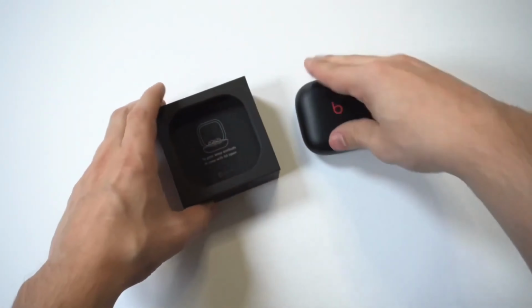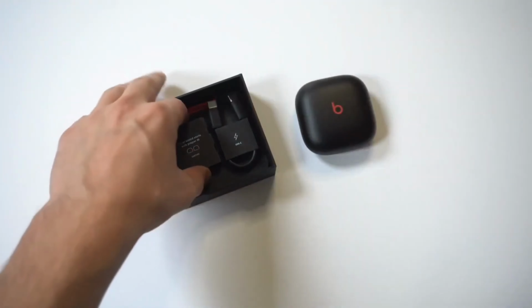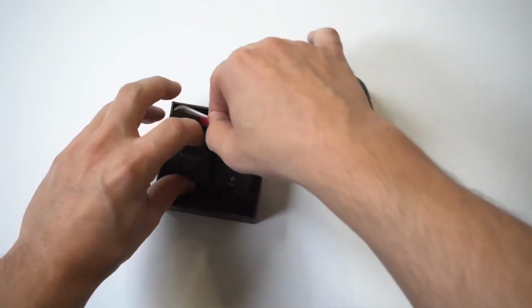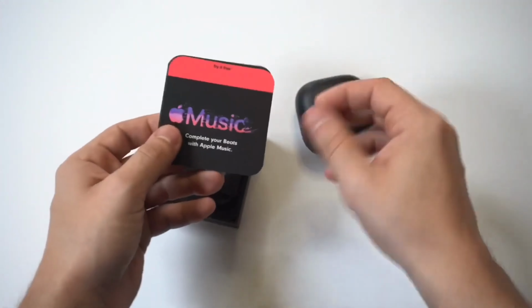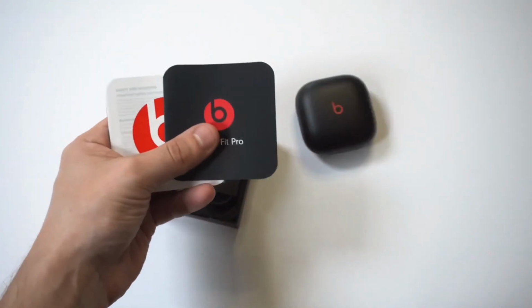Now, the carrying case is obviously small enough to fit in the palm of your hand. Looks like we've got probably a user manual in here. All right, yeah, a little charger. We've got some Apple Music. Instruction manual.